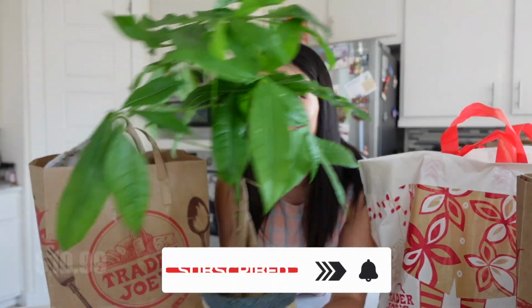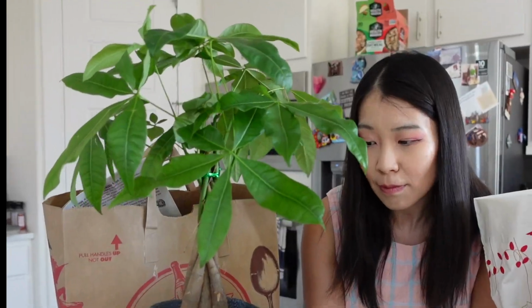First item, if you didn't see this baby, this is a money tree. And this tree is actually very easy to take care of. They don't need too much sunlight. They don't need too much water. All they need is not direct sunlight and maybe water it once or twice a week. And it's also not poisonous to our cats. So that's why I love it.